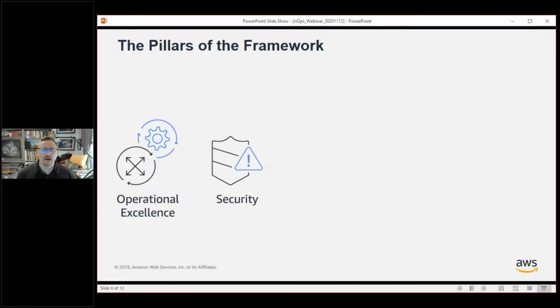The next pillar is security, and security is focused on a couple different things, and it's not specific to HIPAA, high trust, or high tech. When we talk about securing your workload, we think about how you handle identity, authorization, authentication. How are you securing your data at rest or in transit? How are you securing your workload from external threats? How are you monitoring your resources internally to make sure they're secure?